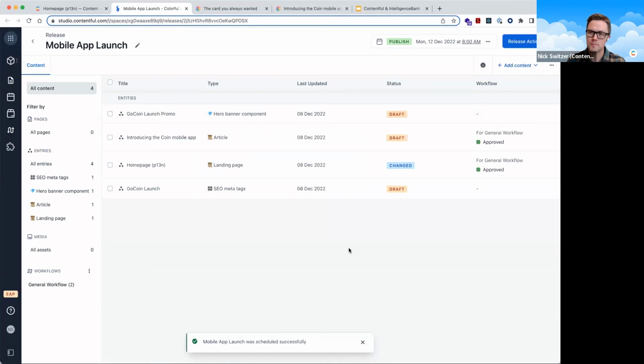We can set that schedule and rest easy knowing that we've got approved assets that everyone in the right seats have looked at. We've got approved content that everyone in the right seats on the content side have looked at. And all of that is scheduled to be released at exactly the time we need this whole campaign to go live.